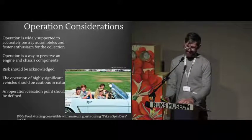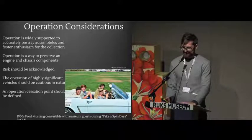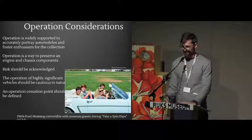I'd like to talk a little bit about best practices related to the decision-making process about the operation of museum vehicles within collections.